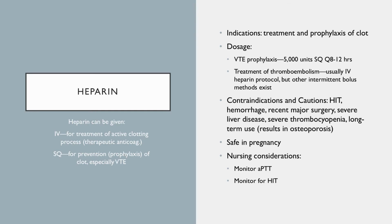So the contraindications and cautions are heparin-induced thrombocytopenia, anybody who's hemorrhaging, who's had recent major surgery, severe liver disease. Why liver disease? Well, because the liver actually makes clotting factors. And if your liver isn't making clotting factors because your liver's broken, then you might not need to be anticoagulated. In fact, in severe liver failure, we monitor the pro time, the PT, to know how severe your liver failure is. That's just a little side note.